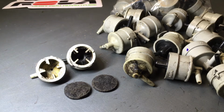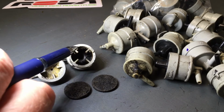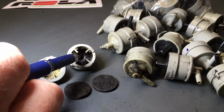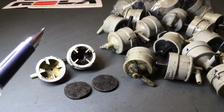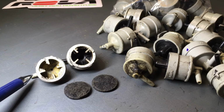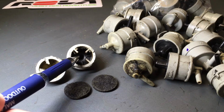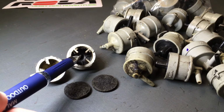But look, the element kind of sits. See these 4 plastic things here? 1, 2, 3, 4. Down at that end, there's a little space for it to sit in. If you blow compressed air from the grey end, that's the best way to do it. It's pretty well not going to push it out of place. That's the way to do it. But I'd suggest you want to be careful anyway.